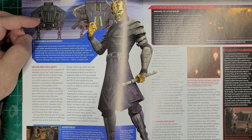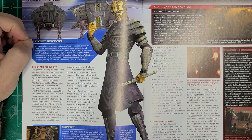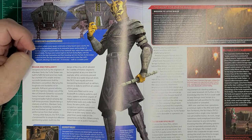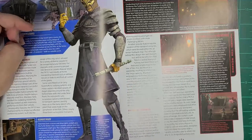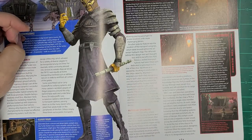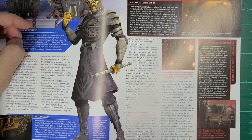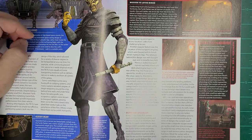Some were fitted out to carry foodstuffs to outlying systems, and many captains secreted cargoes of illegal weaponry around the ship, behind false walls and under false floors for extra profit. Less scrupulous captains were known to transport captives, passing them onto many slavers who plied their seedy trade on the peripheries of the rim, while others simply fitted them out as public transports, allowing paying passengers to access locations with more challenging terrain.